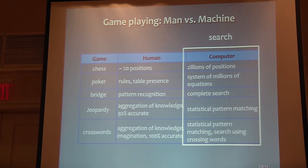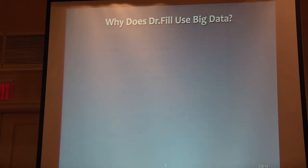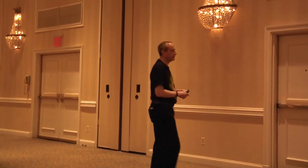But there's another way to think about this, and that's what I want to talk about tonight. What computers are really doing is using big data. Everybody hears about big data all the time on the news these days, and that's what Dr. Phil is doing. It's this big data approach. People use a small data approach to solving problems like this, because we look at a relative handful of possibilities. The question I want to talk about is, why is it that Dr. Phil uses big data? And this is the answer.